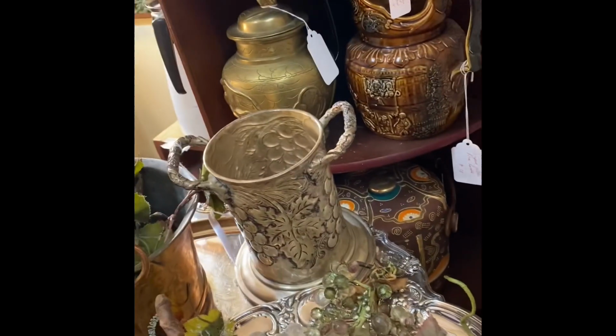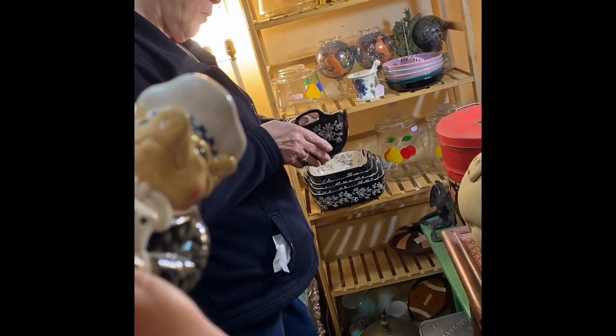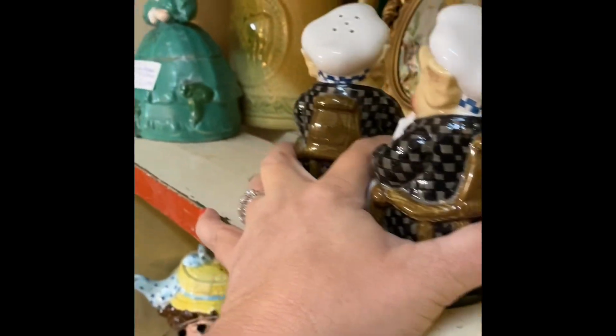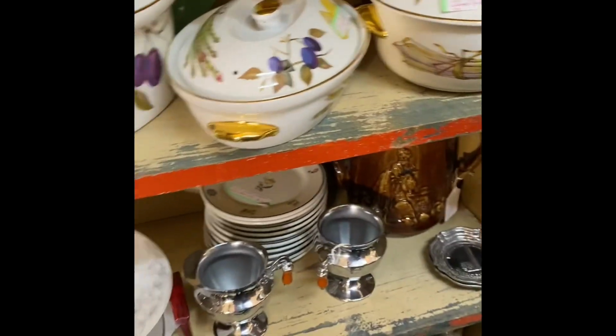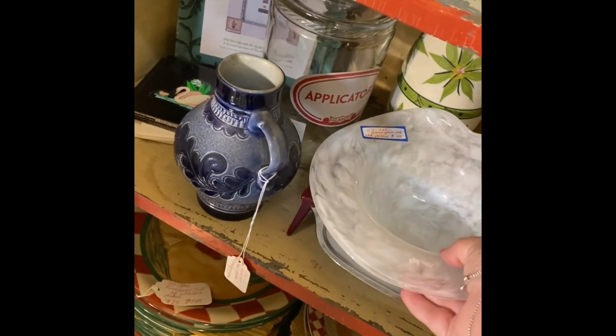Aren't these pretty? You had solid black and white. Look at these. Aren't they pretty? They're not old, but they're very pretty. Set those down for a minute so I don't drop them while I'm looking. Did you take a picture of that? No, I will.